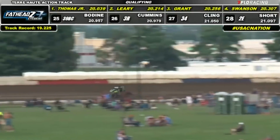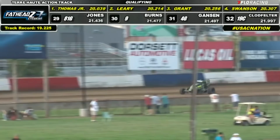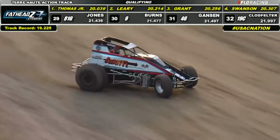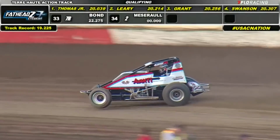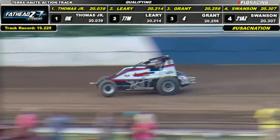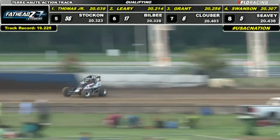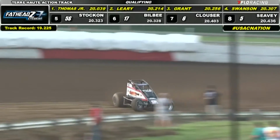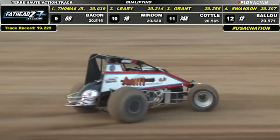Bond is 22.275, 33rd quick. 3 cars left to go here in Fatheads Eyewear qualifying. From 3, we go to 2. The 2 car, Yaley Racing, Avanti Windows and Doors, Apache Scapes, and CK Electric keep this car on the racetrack. It's a twister with a Claxton Mopar underneath the hood. Cactus Jack owns it. Thomas Meserol from San Jose, California drives it.